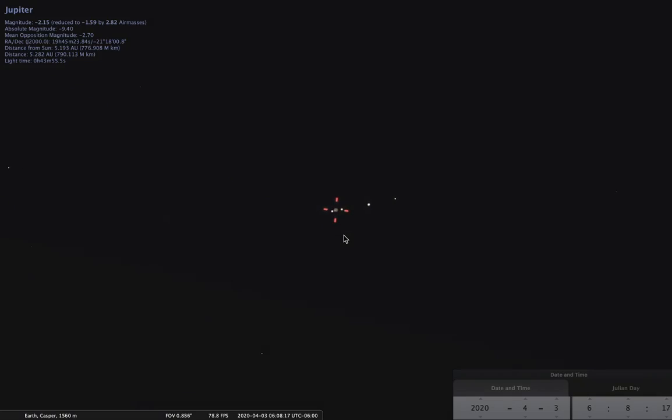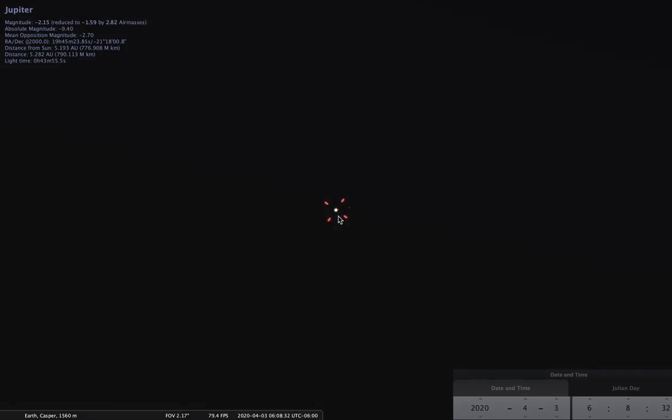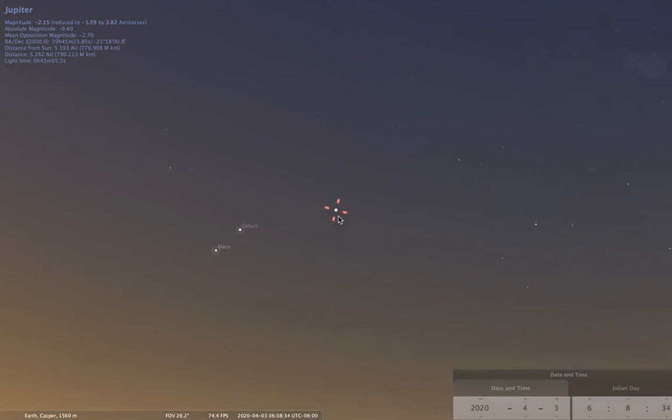And you'll notice here, if we zoom in just a little bit, if you have a small telescope, you may be able to determine some of the bands around the disk of Jupiter. But if you watch the moons, you can actually plot their position over a series of nights.